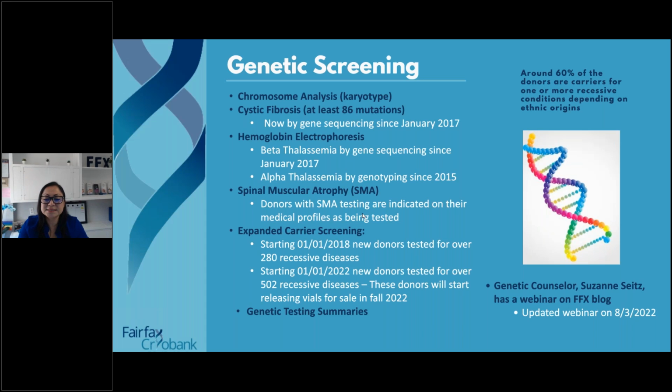As for genetic testing summaries, you can find the donor's testing summary on the donor search. If you click on one of the donors, you'll see on the right-hand side a genetic testing summary, and it'll show you what expanded panel they have done. Of course, older donors might not have all of the testing done because genetics has evolved throughout the years. Back then, they might not have had testing for all the different recessive diseases, but you'll be able to see it on the donor search.